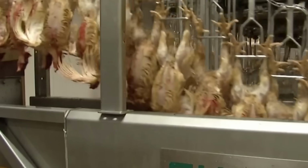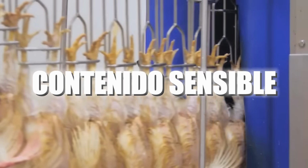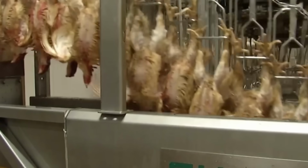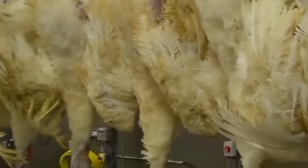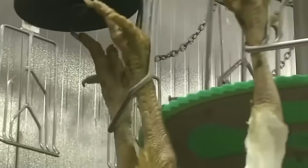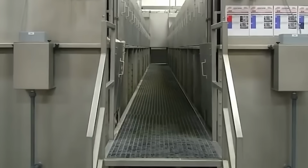Immediately after, an automatic blade makes a precise cut to the neck, severing the carotid artery. The bird, still unconscious from the electric shock, begins to bleed out slowly as it continues its journey, and in a matter of seconds, death is inevitable. All of this happens in seconds, and on a line like this, over 12,000 chickens can be slaughtered per hour, one after another without stopping for an instant. With the bleeding finished, the body is ready to face the next step of its transformation: preparation and cleaning.